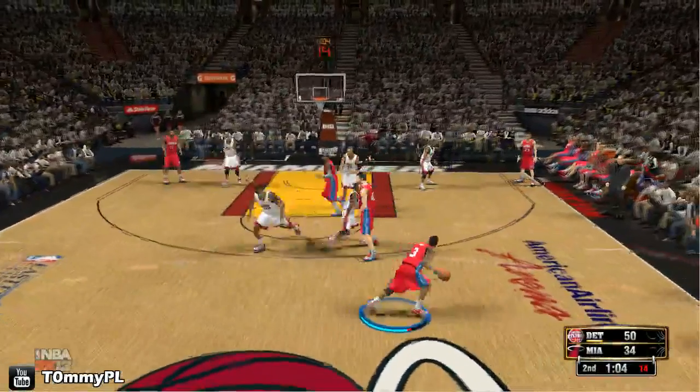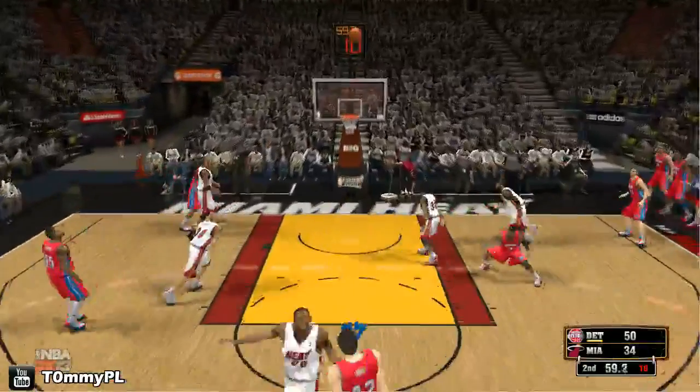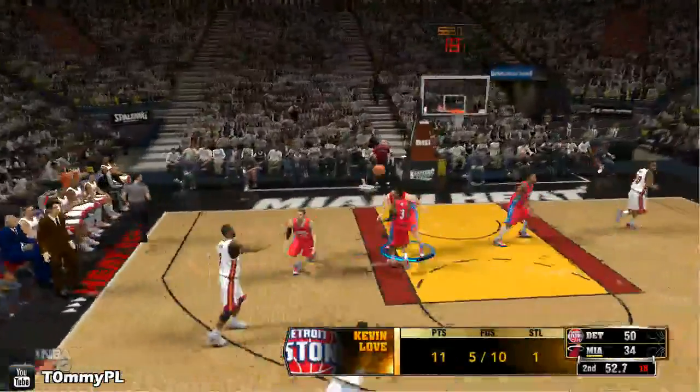And here is Paul. 13 points in the game. Love outside. Launches a 3. It's rebounded by Bosh. Yeah, he struggled with the shot this quarter, and he's got to find a groove somehow.